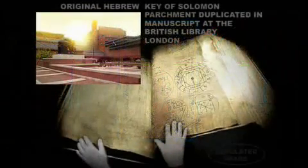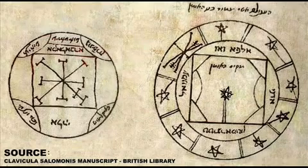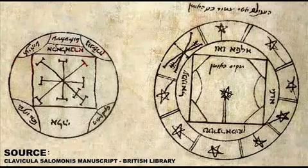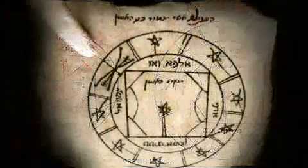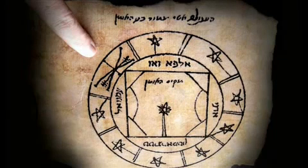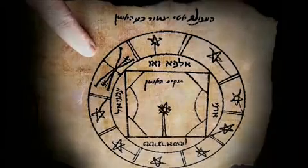It begins in the British Library document, the Clavicula Salomonis manuscript of a cross within a cross. That symbol on the left is the key of Solomon. This is the key in unlocking the secret and explaining what you see in the 10 o'clock position on the actual talisman drawing. I'm pointing to it right here. I believe it's Orion. Orion has the shape.